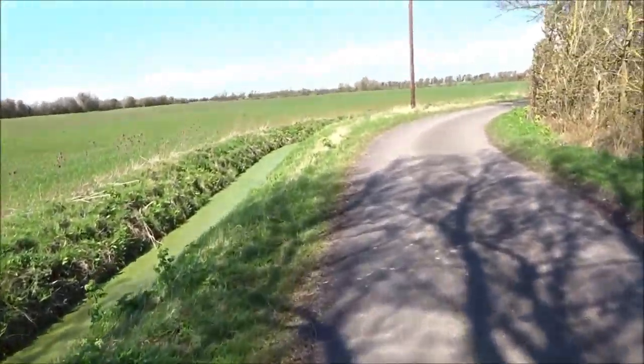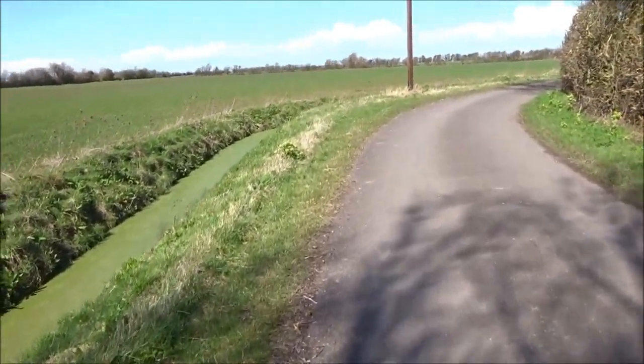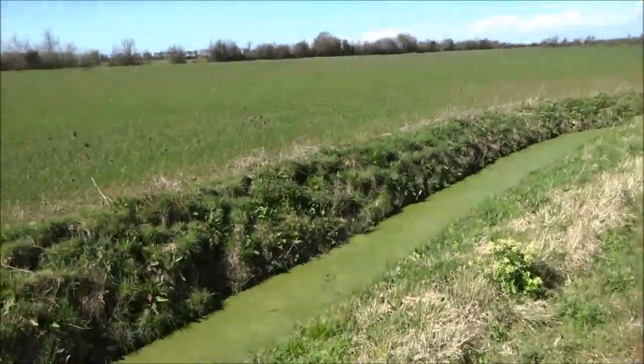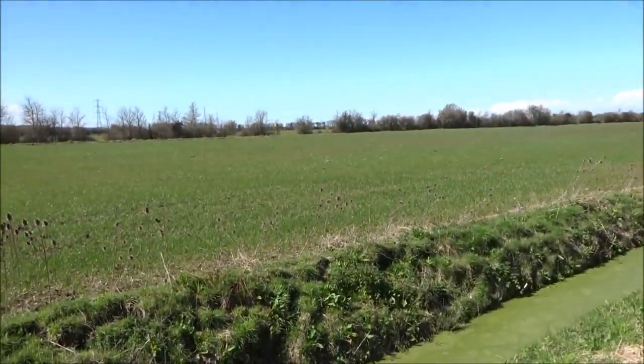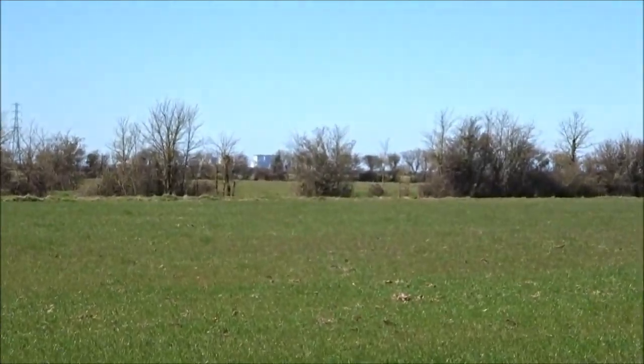I'm just going to stay on this little track. I think I've cycled in the past. Once only. Possible I did. Hinkley Point through there, over there. Zoom in just so that you can get your bearings.